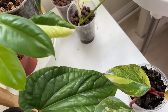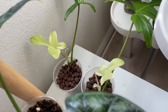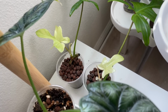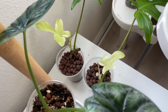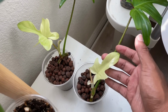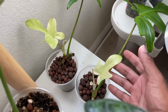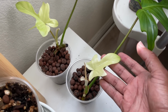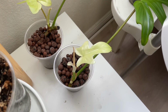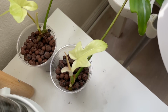Ooh, it's hot. So behind that, we have a couple propagations of Florida Ghost. Y'all know I had that big Florida Ghost. I cut it up, and I have a lot of these that will be listed on my Etsy soon. So this is the propagation leaf right here. As soon as we get another leaf, I can cut the big propagation leaf off, and this plant will look like something. But it's going to mature fairly quickly because that stem is pretty thick.